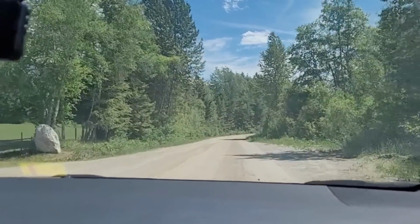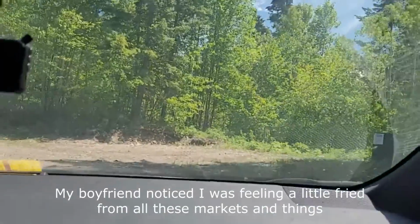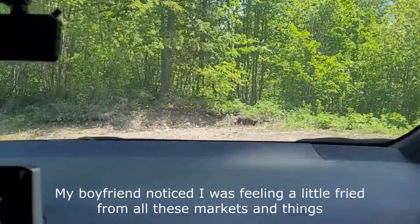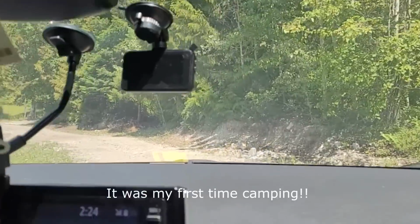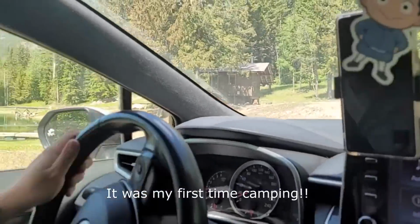Oh my gosh, we're here. Wait, there's a horse. It says you park on the south side of the castle.